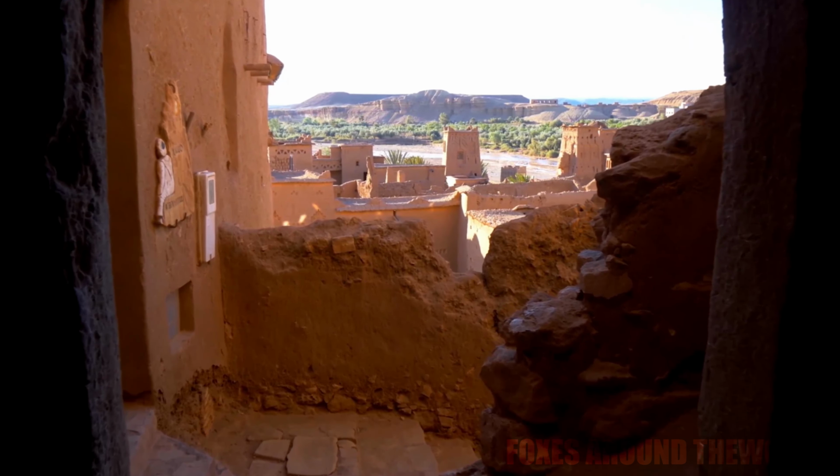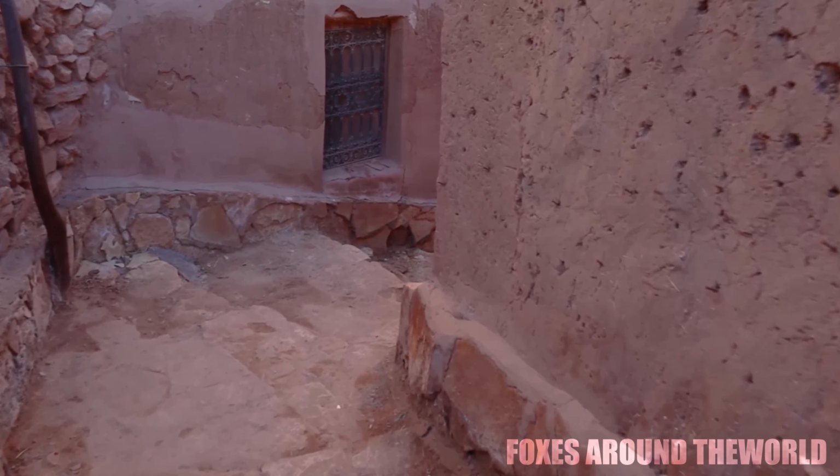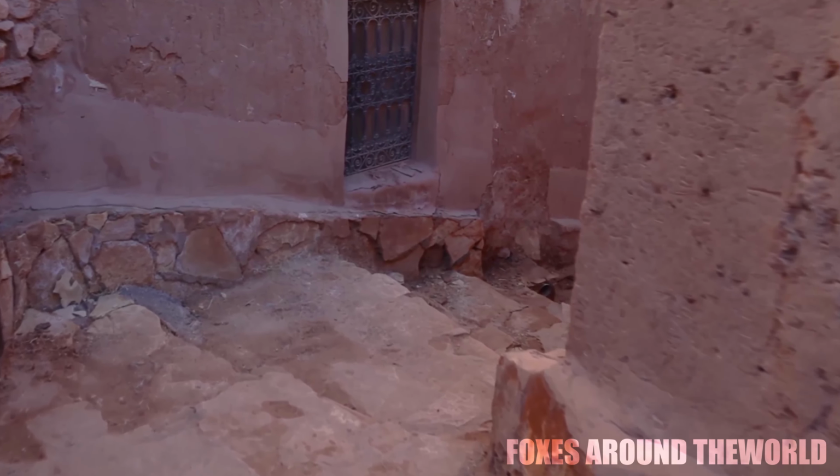It has exceptional natural beauty and a rich history, allowing visitors to discover traditional Moroccan culture and admire its magnificent historical architecture. Visiting Benhaddou is an unforgettable experience for travelers interested in cultural and historical heritage.